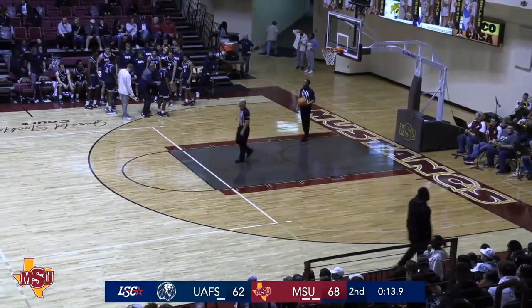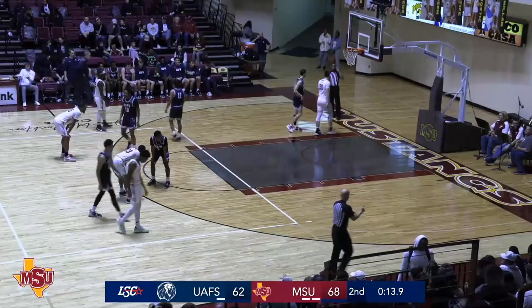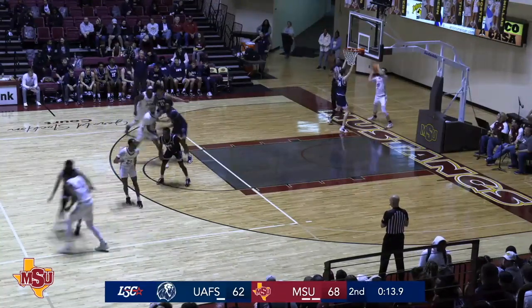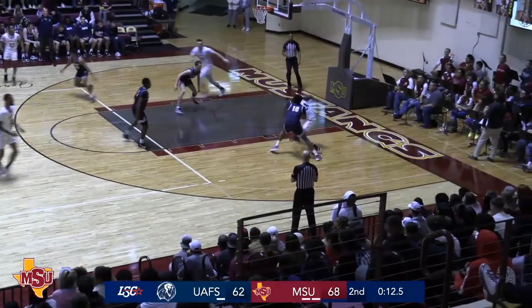13.9 seconds remaining. Midwestern State leading Fort Smith 68-62. First of 4 straight at home for the Mustangs, who are on the verge of winning their 5th straight home game. I wish the Mustangs just throw this over the top. They're going to deny the ball, throw it over the top. Hamilton gets it to Ogechi.